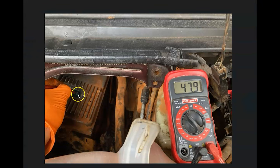So I looked on there and you're supposed to pull this little access plate right here and test it, and you're supposed to have 48 volts. Well, I had 48 volts, but this thing still was not right. So the parts truck that I was harvesting parts from, I pulled the FICM off of that one and put it on my truck, and that really helped things out quite a bit.